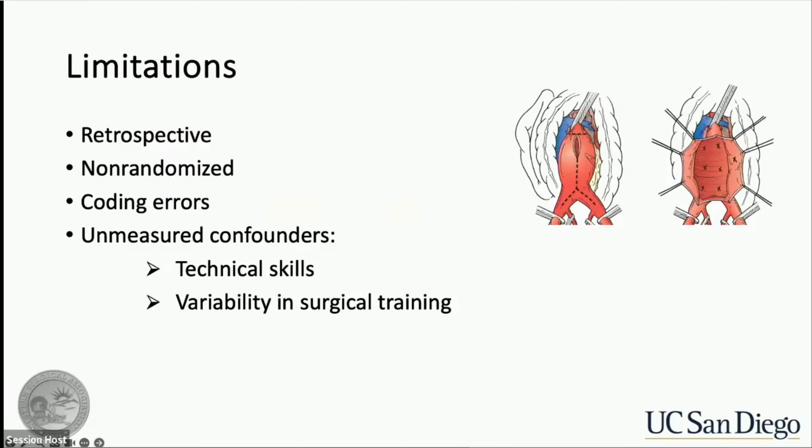So our study is limited by its retrospective nature and possibility of coding errors and human errors. There are also some unmeasured confounders in the data set, such as the variability in technical skills and surgical training.